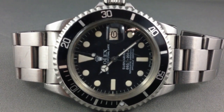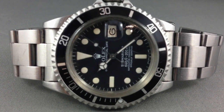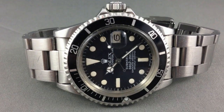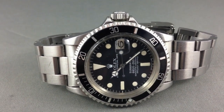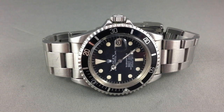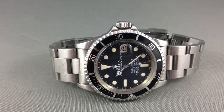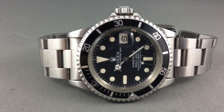And I actually like the white examples. The red ones are worth a fair bit more, but I think that's just one of these collector's glitches. But the 1680 plastic, it's called a plastic because it's not a sapphire crystal, it's a plastic glass. And that's what they used in this time period for most watchmakers. Pateks and Omegas, they were all plastic glasses there.